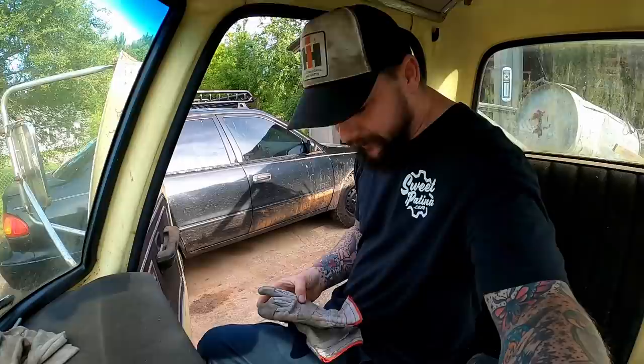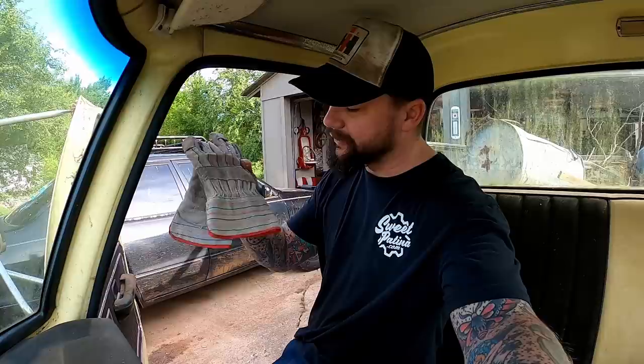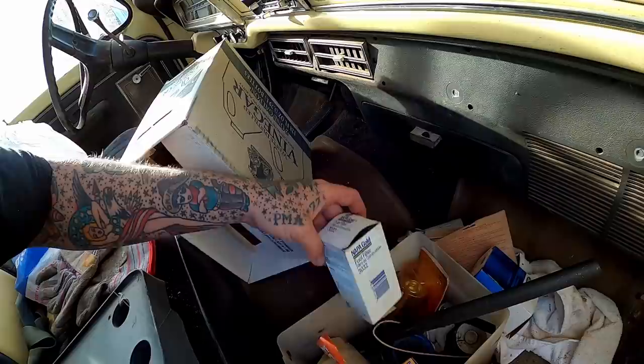Y'all seen the wheel it run with my grandpa's old Ford? Every time we went everywhere doing our tractor stuff, these are the exact style of gloves he always had. Yeah, that brings back some memories right there. We got parts everywhere. Every style of fuel filter you could think of right there.